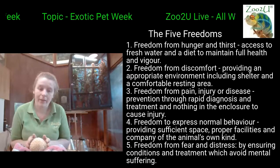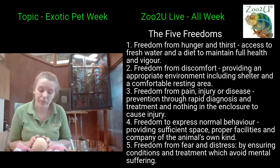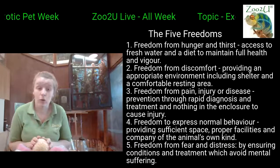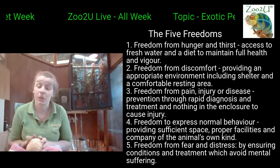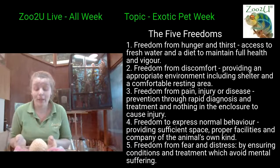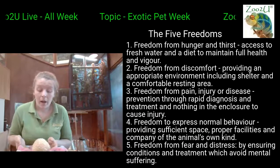So this is making sure that their enclosure is suitable for them. Now, you can go to pet shops and you can buy indoor rabbit or guinea pig cages, which work really well. Or you can use a vivarium. It's entirely up to you.